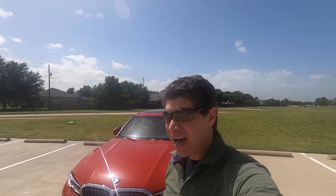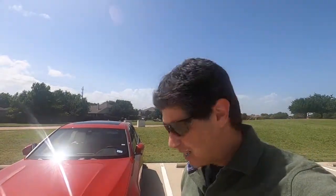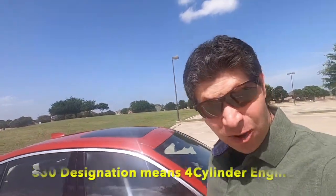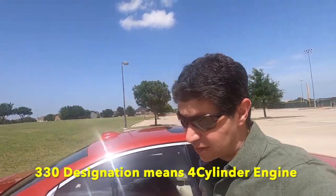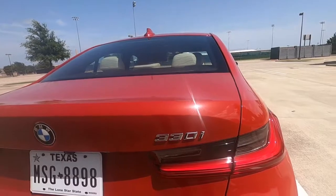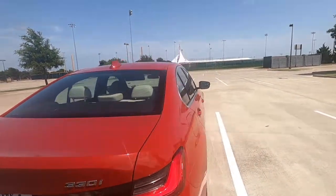The BMW 330i is the smaller engine version of the BMW 3 Series. There's a BMW 340i, and the i designation means that this is the car that has the 4-cylinder engine instead of the 6-cylinder engine. There is an xDrive version of the car, and that would be the one that has the 4-wheel drive. So as you can see, this one here is rear-wheel drive, 4-cylinder engine.